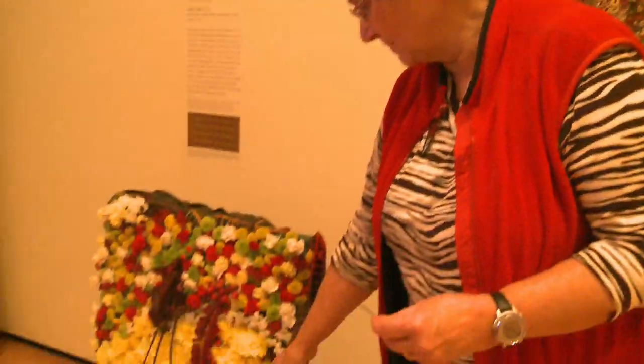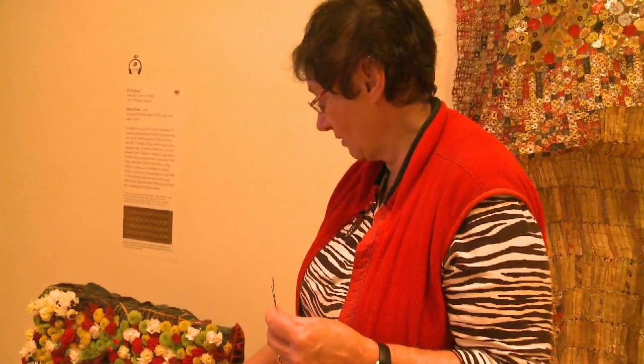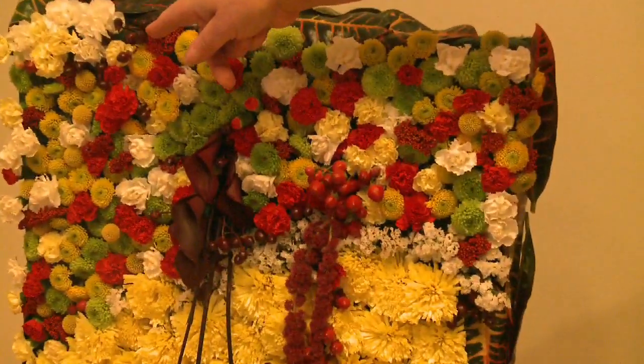We are using a lot of mums. These are Fuji mums that have been cut square to look like the tiles. Kermit mums, yellow mums, carnations, yarrow, hypericum berries.